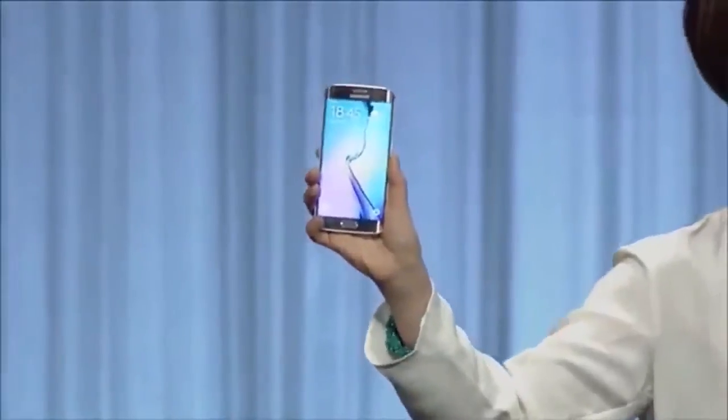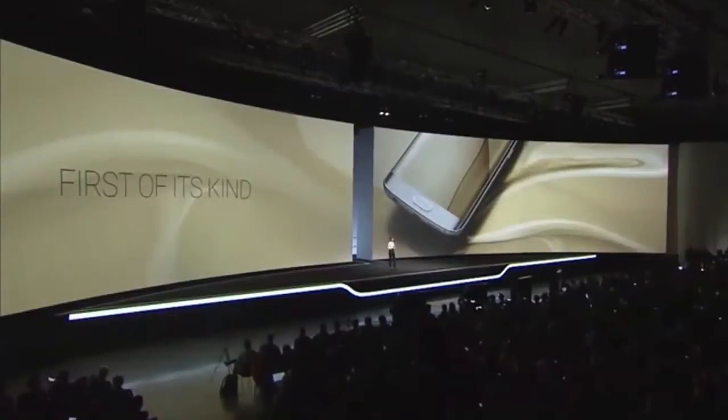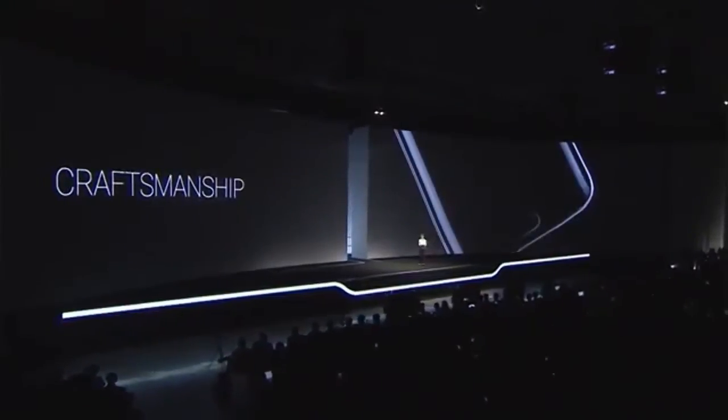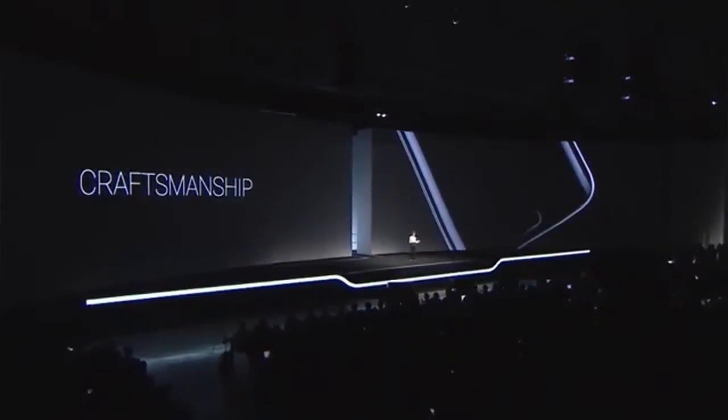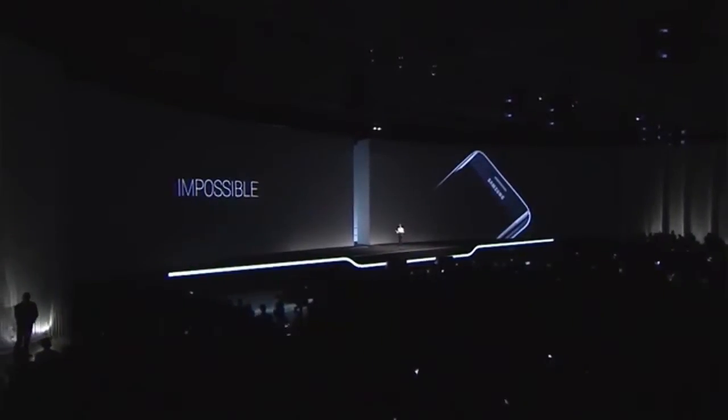The first dual-curved smartphone in the world. It took years of innovation to produce this mesmerizing design that we all thought was a thing of the future. And yet, here it is now. It's the result of craftsmanship that only Samsung can achieve, a delicate process so difficult to master. It takes 800 degrees Celsius just to curve the glass. When dealing with tens of millions of devices, this was once impossible. But you know what? We did it.